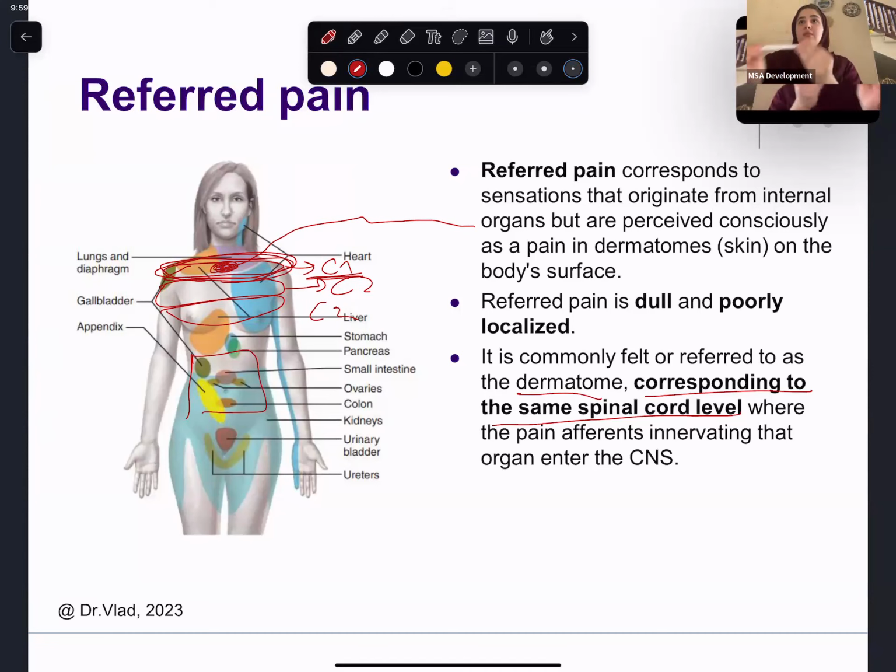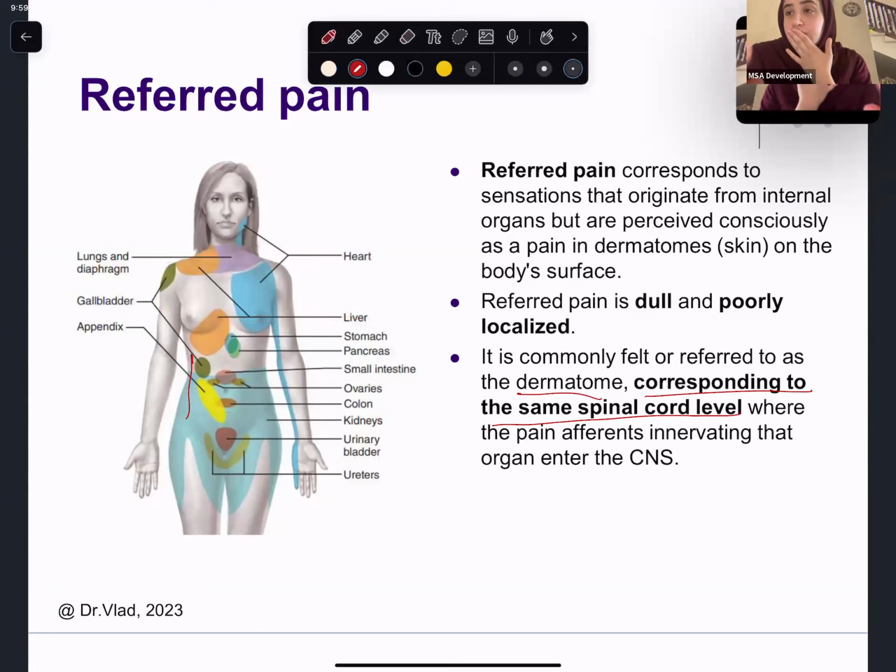So everything that is innervated by this nerve that corresponds to C1 is going to have pain. This is why it's called referred pain. You know how in a heart attack, the patient will come with pain that radiates all the way into the arm? You see how it goes from here all the way here, because all of this area is innervated by the same spinal cord level. So it's important to know that referred pain usually corresponds to the same spinal level, or basically the dermatome, okay?